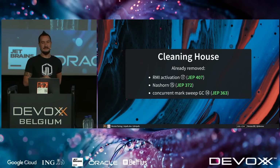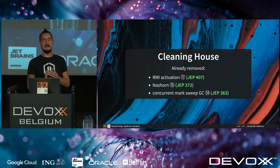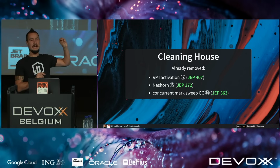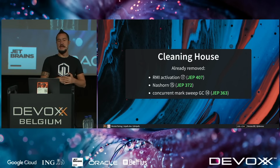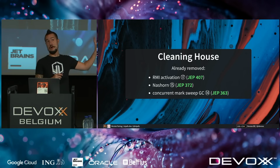If you are on a version like 11, you should really not be using any of these 3 technologies because they're already gone. So RMI activation, not all of RMI, just RMI activation, was removed in 17. Nashorn was removed in 15, but I think it still exists as a separate project. So you should look into that if that's something you're using. And concurrent mark sweep went the way of the dodo because it lives in a similar space like ZGC and G1 and just didn't make sense to keep maintaining. So that's why that one is gone. So those are already removed.